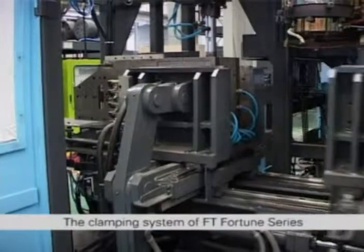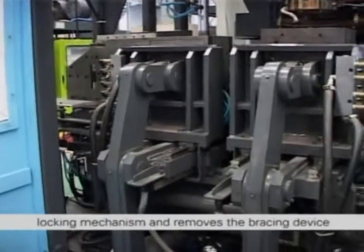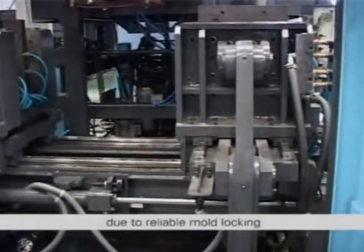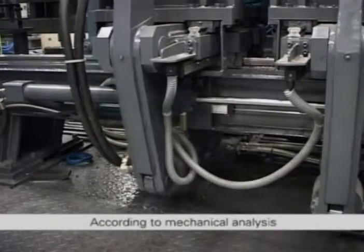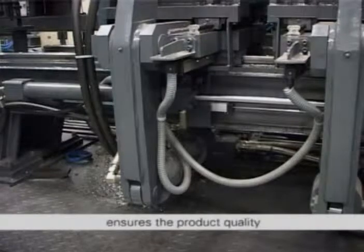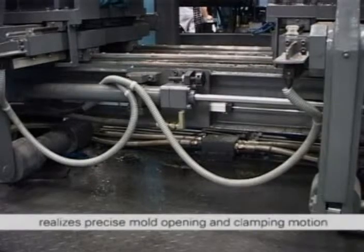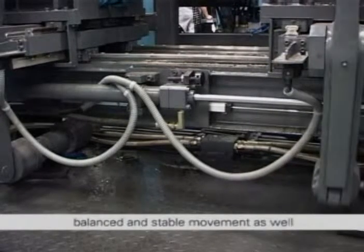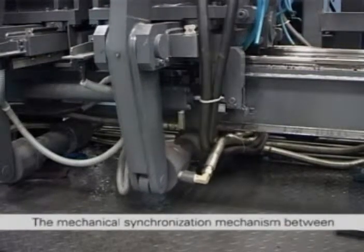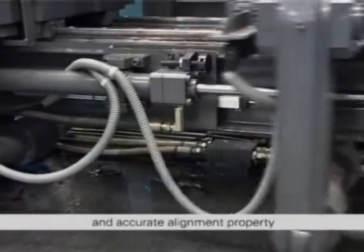The clamping system of FT Fortune Series adopts new type patent two-plate screw mold locking mechanism and removes the bracing device set on the common clamping plate due to reliable mold locking. According to mechanical analysis, such a mechanism is not easy to swell the mold, ensures the product quality, adopts high precision rolling linear guide rail, realizes precise mold opening and clamping motion, balanced and stable movement, as well as small energy consumption. The mechanical synchronization mechanism between the two mold plates has reliable and accurate alignment property.